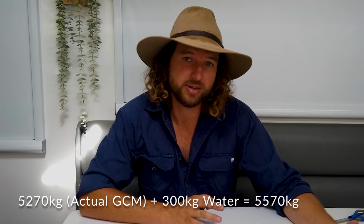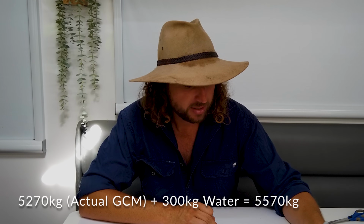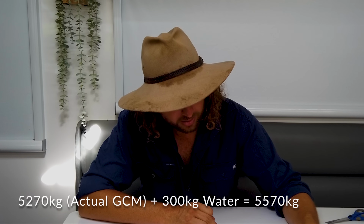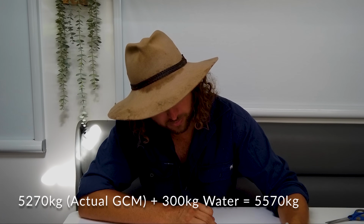All right. So now we're going to allow for water. We spec'd 3 95-litre fresh water tanks on the van. So give or take, I'll just call that 300 kilos. It's just easier, and like I said, I'd rather overestimate. So we're going to add water, which is 300 kilos, making 5,570.